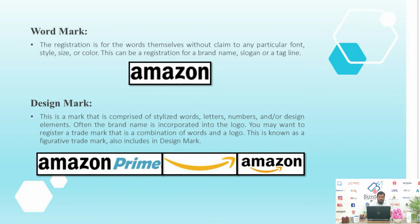If you can see on the slide, I have given the example of word mark and design mark. Here you can see the word mark example. Amazon is written in one simple font and one color. This is a perfect example of a word mark.